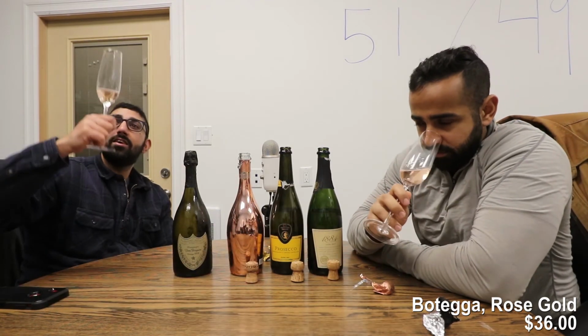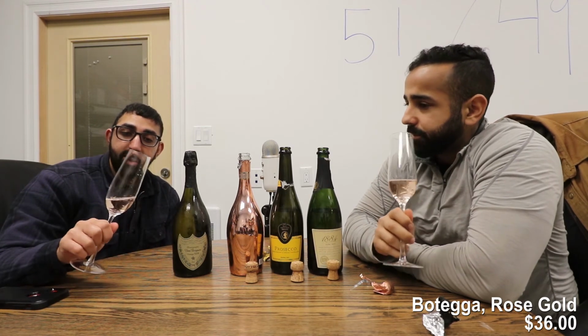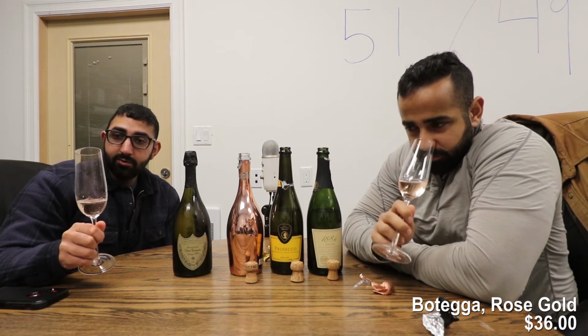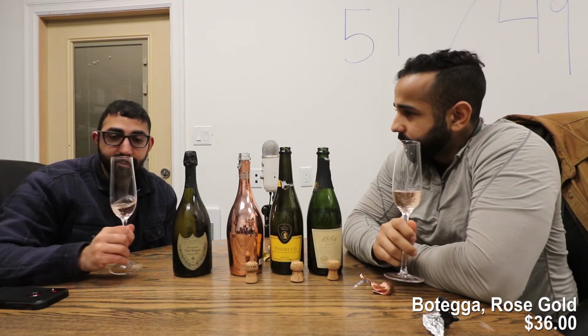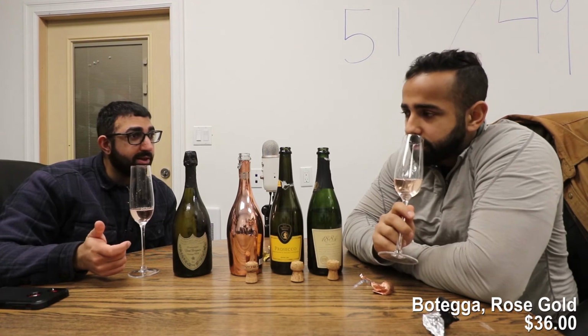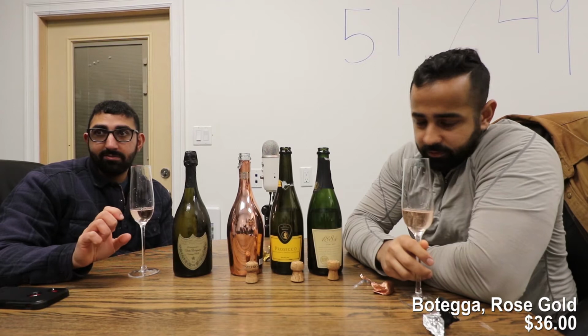Look at the color. The first one is very yellow. The second one is very clear. This one is very pink, and that has to do with the grapes as well. You know, we make a rosé, and the rosé is a reddish pink, just like this. That means it was a blend, right? So this might be a blend of white grapes and red grapes.